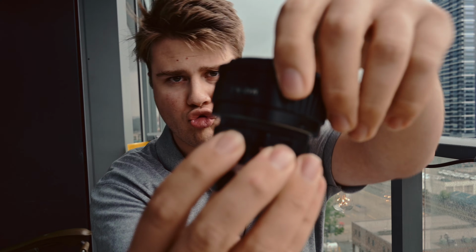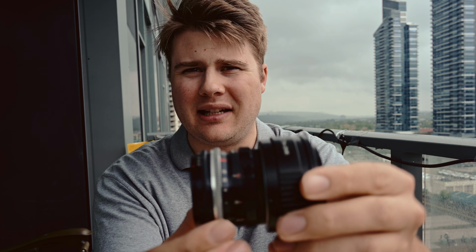Either way, we have this lens. We're gonna throw it onto my M42 mount. Let's see how it fits. Ooh, it's nice. One thing I do like though is the aperture wheel is stopless if you set it right on the clicker here. So that's kind of nice.